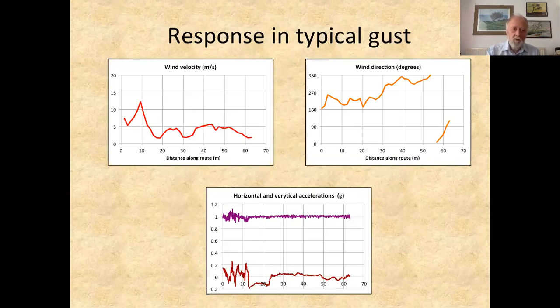The top line shows the vertical acceleration measured in gravity, and that is about 1, and it shows a bit of a response as the pedestrian walks through the gust. The bottom figure is the lateral acceleration, and that's measured about 0, of course, and that shows a slightly higher response.